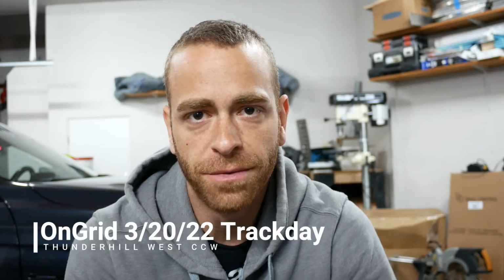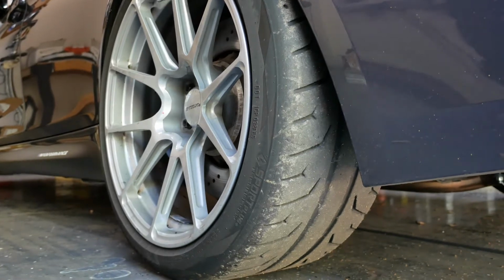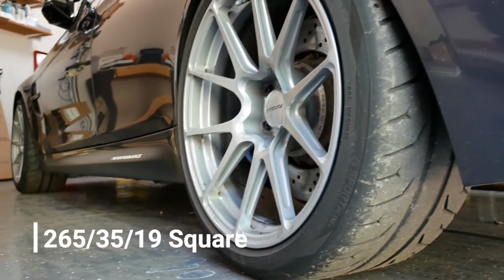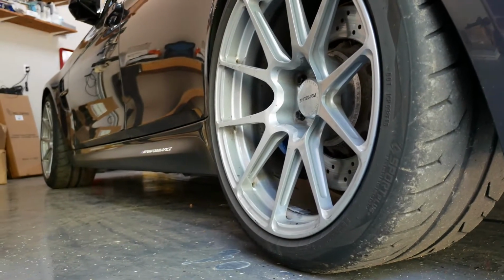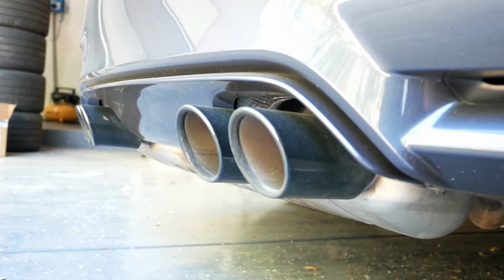Thunderhill West. Awesome day. I was still trying to figure out these new Continental Extreme Contact Force tires. I think I got a better understanding of how to get a hot lap with these tires. I also had my new equal length exhaust. I'll add a quick sneak peek.